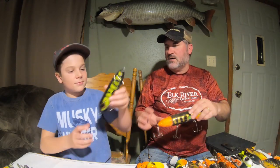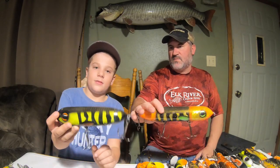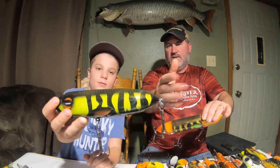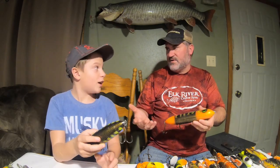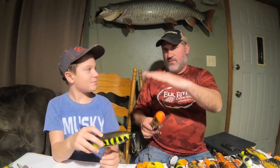So, Josh Rapska makes a really good walk the dog style bait. He's got a bigger one and a small one. Again, wide and that one being tight. So you kind of got both gamuts. His finish is unbelievable. They sploosh a lot. They throw a lot of water. They're built like a tank.